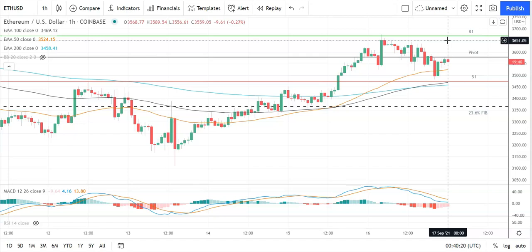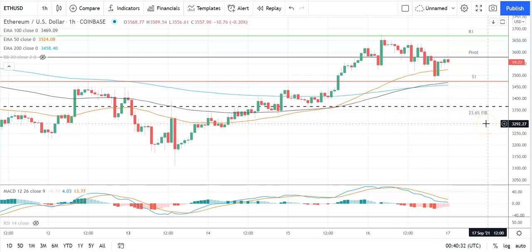Second major resistance level sits at 3769. Failure to move back through the pivot will bring the first major support level at 3476 into play. Barring an extended sell-off on the day, Ethereum should avoid sub 3300 levels. We've got the second major support level at 3383 and the 23.6% fib at 3369 to limit the downside.